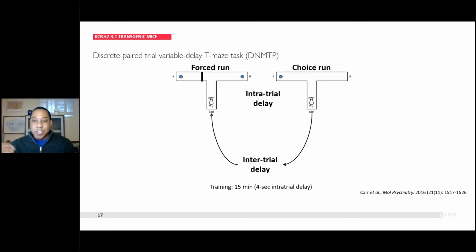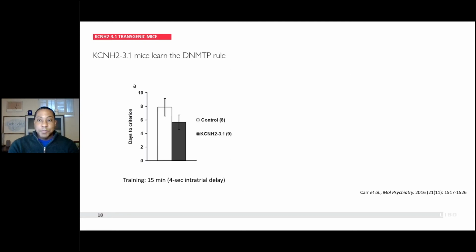Mice learn that on the second, or choice run, as we call it, they should go to the opposite arm from the forced run. We train them on this for a few days with 15 minutes between each trial, and eventually they get really good at completing this task. You can see here that both control littermates and the 3.1 transgenic mice learn the rule, and if anything, the 3.1 mice acquire the rule slightly faster than controls.